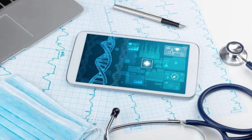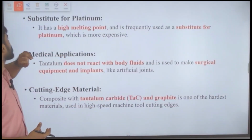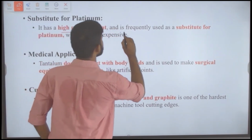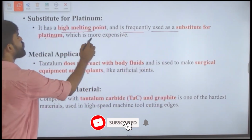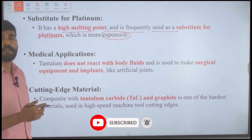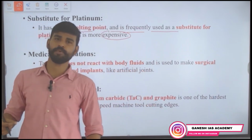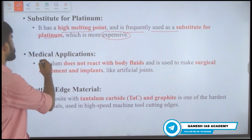Next is, what other applications do they have? Tantalum is a substitute for platinum, that we already discussed, that it has high melting point and it is frequently used as a substitute for platinum, which is more expensive. Platinum is actually more expensive. Since platinum also has very high melting point and tantalum also has high melting point, it can be used as a substitute application wise.